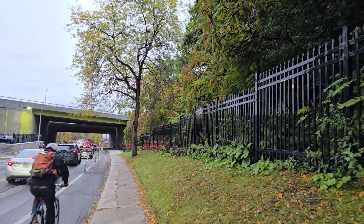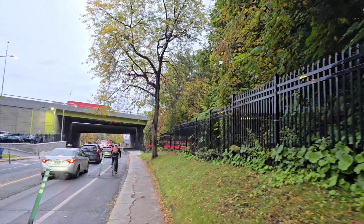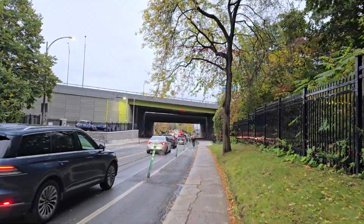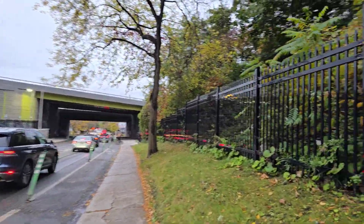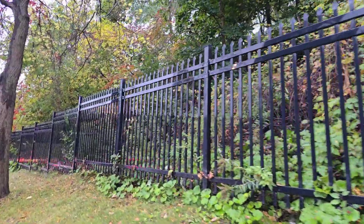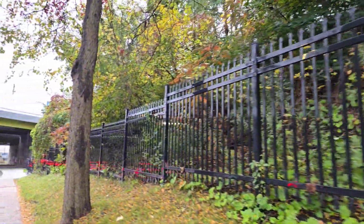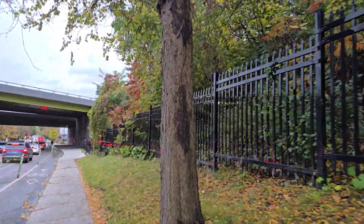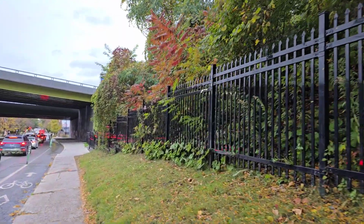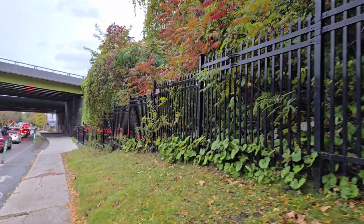So pretty much Saint-Henri, the neighborhood of Saint-Henri, is coming up just past this underpass here. You can see those beautiful fall leaves. The foliage is almost at its peak. Definitely have to focus on some autumn foliage, autumn color videos.